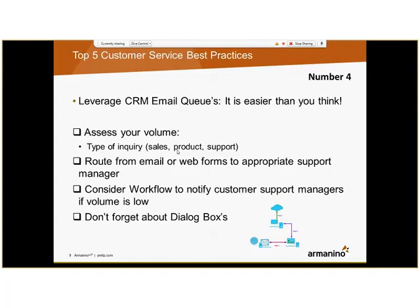So the fourth best practice I'd want to talk about for a few minutes is this ability to use email queues. We're seeing that companies are setting up a number of different email queues so that when an email comes into your company, it can be automatically routed to specialists that have skill sets to be able to resolve those questions. For example, if there's a sales inquiry, it may go into a queue where an inside sales or a pre-sales person can answer those questions.